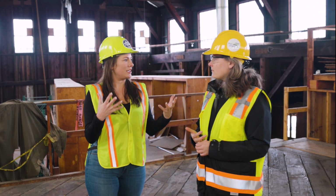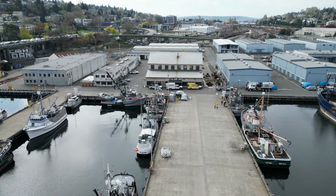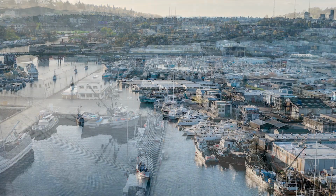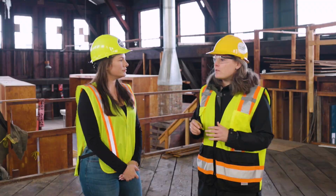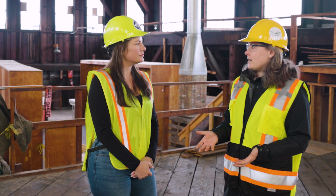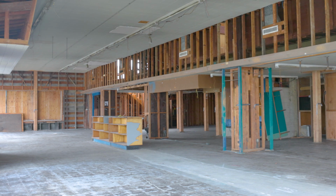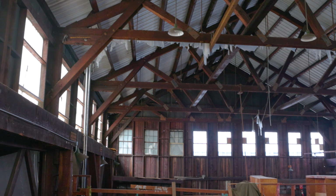Wow, and tell me, why is the port investing in projects like this and buildings like this? Why reinvest in Fisherman's Terminal? Well, I think Fisherman's Terminal is very iconic to the port as a whole and to Seattle as a city. It's been here since the early 1900s and is the home of our North Pacific fishing fleet. So we are actually in the process of a complete redevelopment of Fisherman's Terminal, and this is one of the flagship projects of it. The port is really moving towards a sustainable future, and the best way for us to do that is to invest in buildings and infrastructure that can support the environment and progress our mission to be one of the cleanest ports in the world.